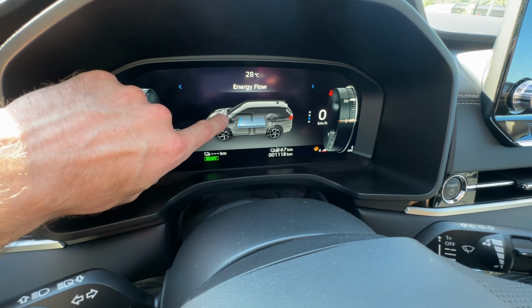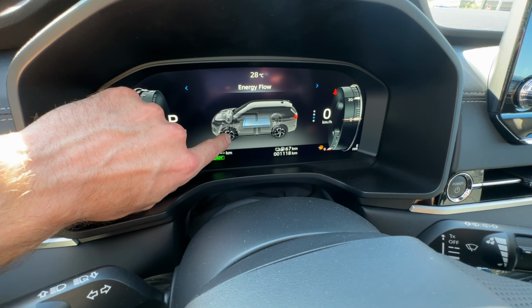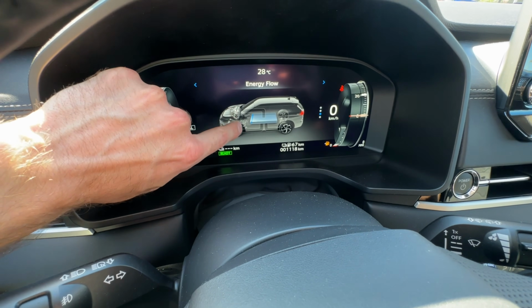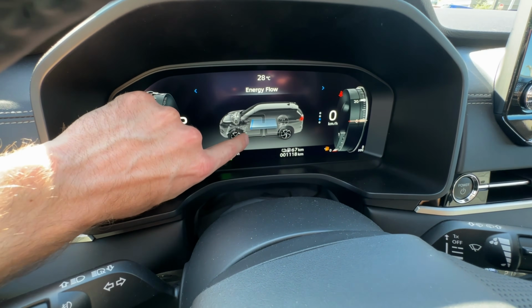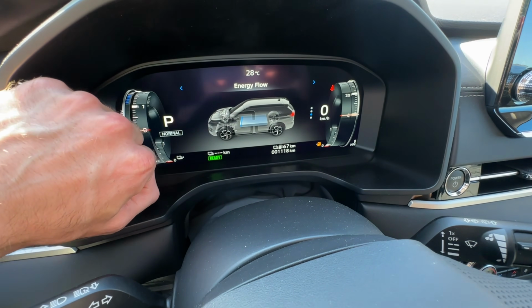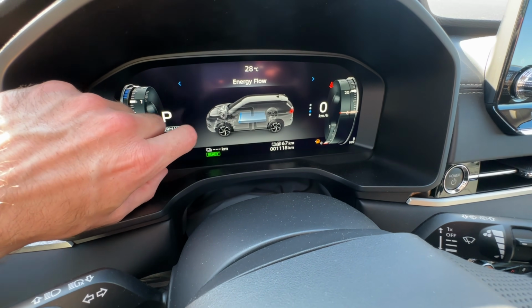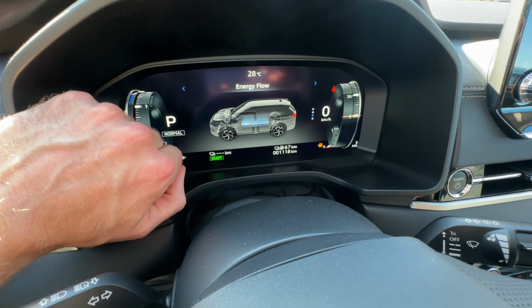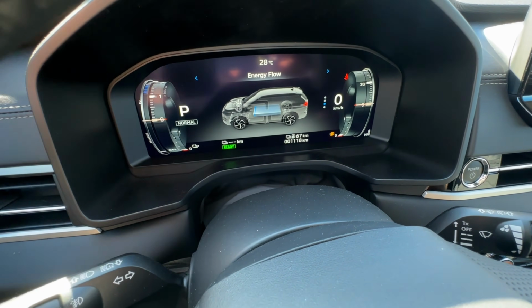When I drive, it shows me what I'm doing. It shows me that I'm going from battery to wheels, or engine to wheels, or engine to battery, then to wheels. So this is very, very cool. I like this a lot, and the quality of this screen is very, very good. So this is definitely my favorite part. I don't have these wheels. I wish I had these wheels, but, you know, don't have them, so be it.